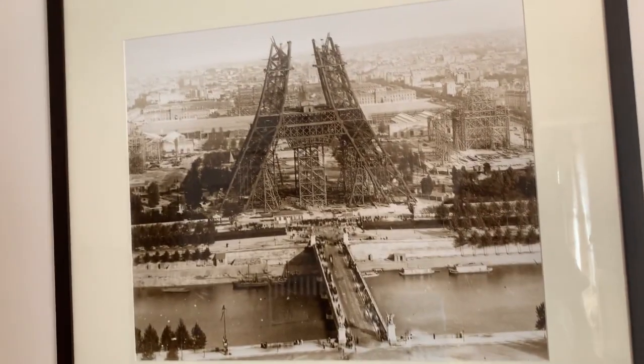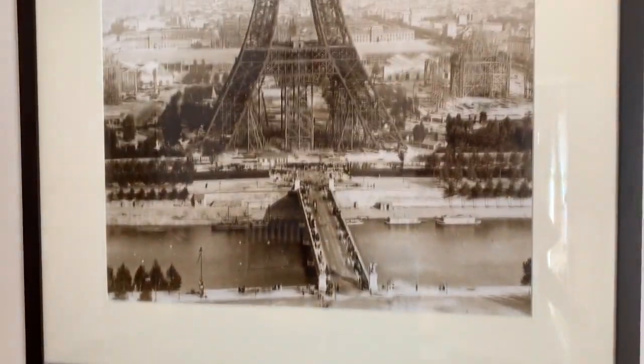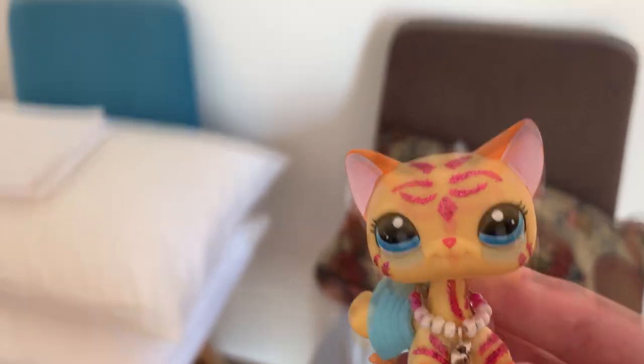This is a photograph of the Eiffel Tower when it was under construction. So that is super cool. I like that. There's another window.